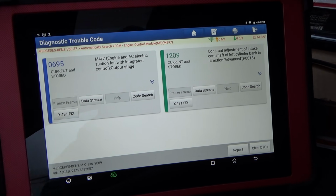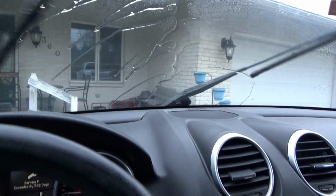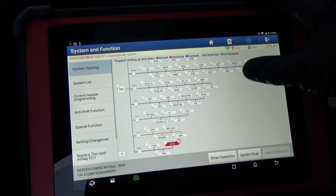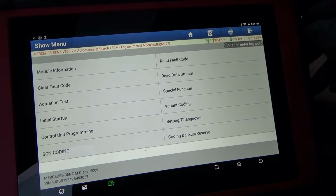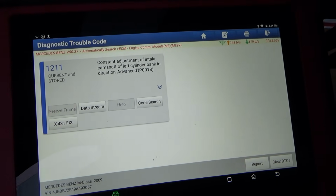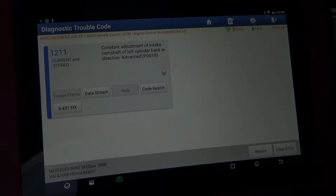Further diagnostics might be required, but let's wrap everything up, take this thing for a spin. Alright, everything's put back together. Everything works. Turn the lights on. Take this baby for a spin. Monitor some live data. Make sure it's charging. Yep, 14 volts. Read fault code. So just a P0018. I plugged the fan back in. Let's take it for a spin.